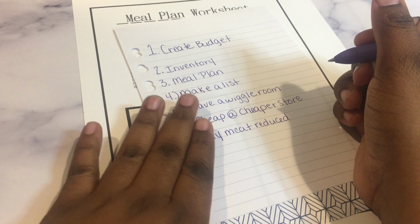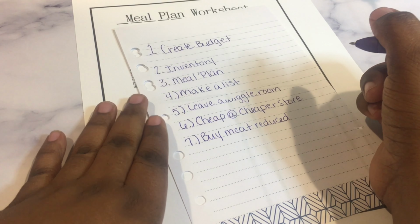And when we go home, if we're not going to cook it, we go right ahead and freeze it. It's not something you want to keep in the fridge for a few days and not cook, because when you go to cook it, it may very well be bad. So either cook it that day or freeze it.